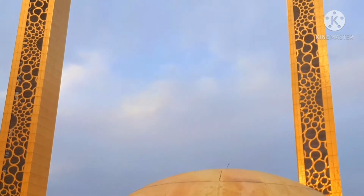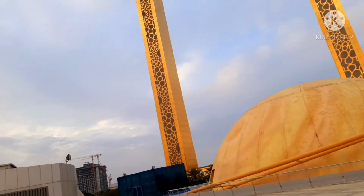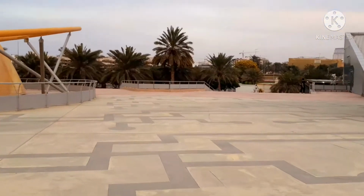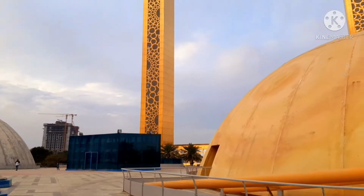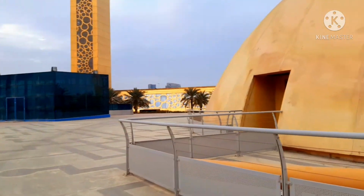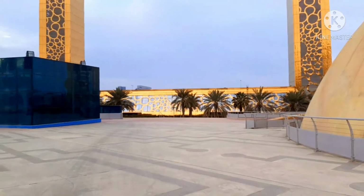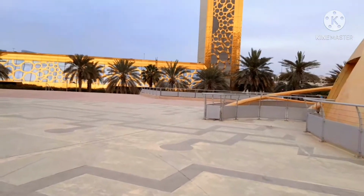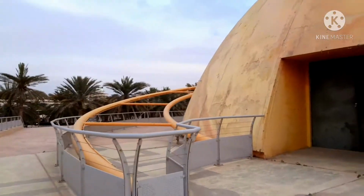So iyan ang frame yan. Di ko pa na-try dyan. Tsaka sa Burj Khalifa, di ko rin na-try umakyat doon. Kasi kailangan mag-book, tsaka mahal lang bayad. Wala pang budget para dyan. Siguro, pag nagkapera na ako sa YouTube, ayun.